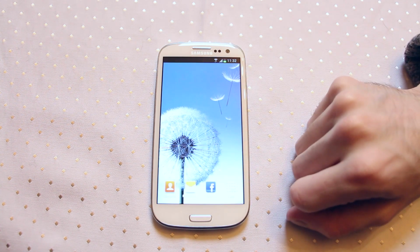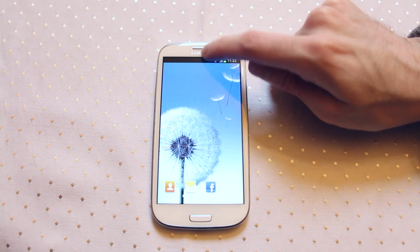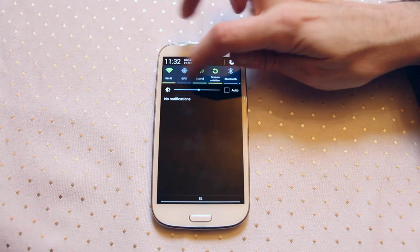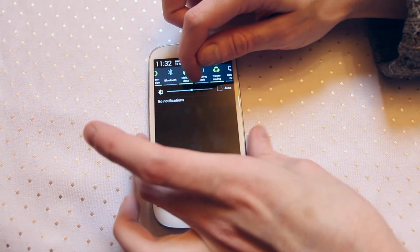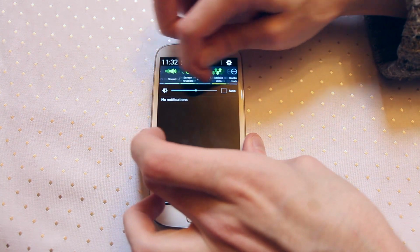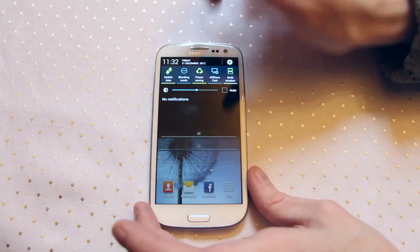So, to enable multi-window support once your phone has been updated, all you need to do is check, first of all, that the multi-window option is turned on. You're getting some new quick options within your notification tray, like AllShare Cast and multi-window support. So make sure multi-window support is turned on.